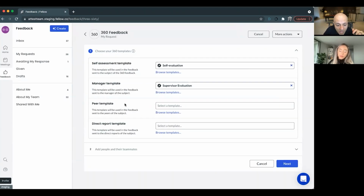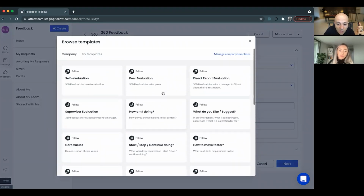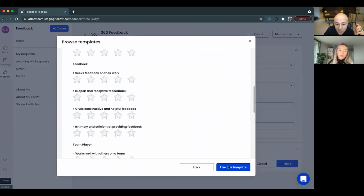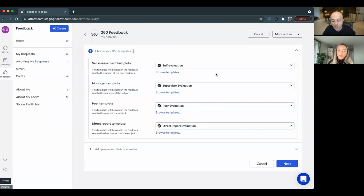So, for example, this is the peer template. I can look down and choose a peer template, the peer evaluation. I can take a look at it and use this template. So I can add my own templates. And of course, Fellow has a bunch of default templates that you can use.